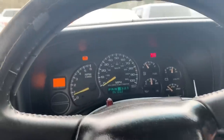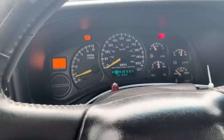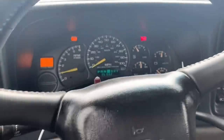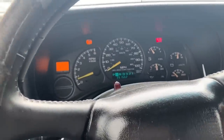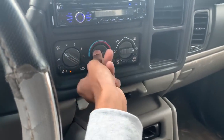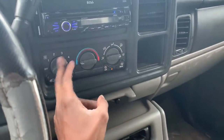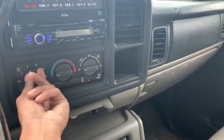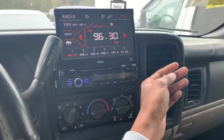Oh no. Just a risk, y'all. And drive. I don't know, y'all, let me know what y'all think in the comments below. Didn't hear that person come on. What's going on with the radio?